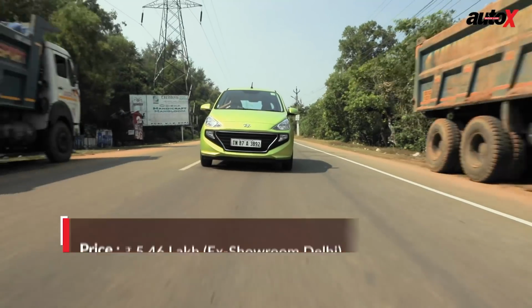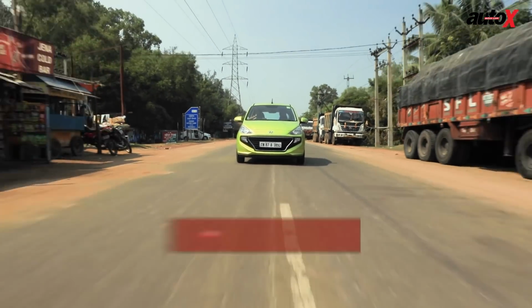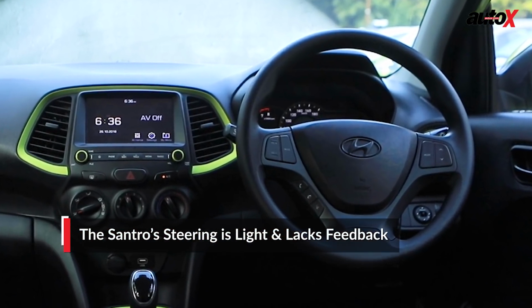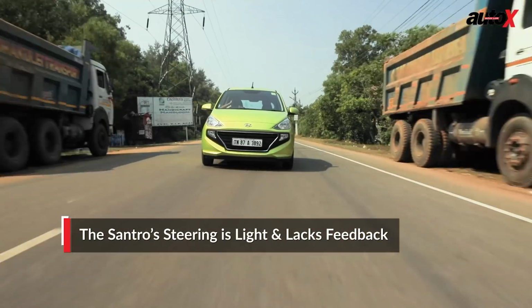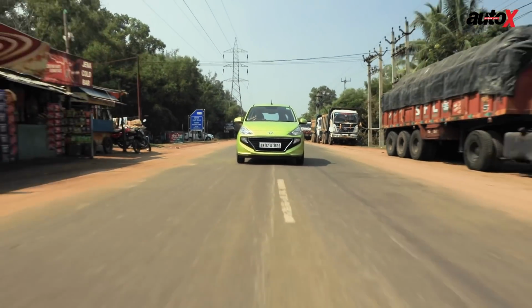But it's when you hit the highway that the chinks in the armor of the Santro start to show. At higher speeds, the Santro's light steering wheel is what turns out to be a real killjoy. In the center position, there's barely any feedback. In fact, there's a bit of play. You can do that and the car continues to go straight, as you can see. So that's a bit worrisome.